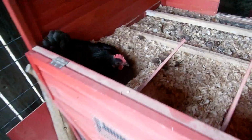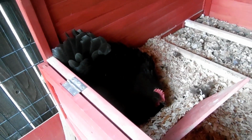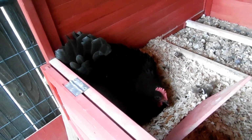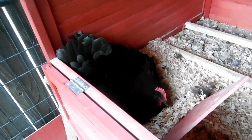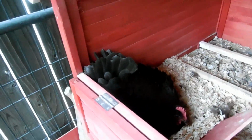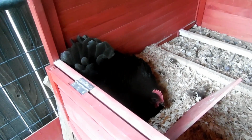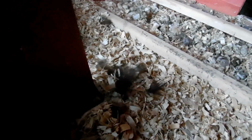Here's what a brooder does. There she goes, like a turkey. Looks like a Thanksgiving Day turkey, except with the feathers. Trying to make herself look bigger to scare away any predators because she feels threatened by me. Not sure, because I do pick her up, I do pet her, and I give her treats, and she never has a problem. But she won't peck me. Usually brooders will peck, and she does not peck.